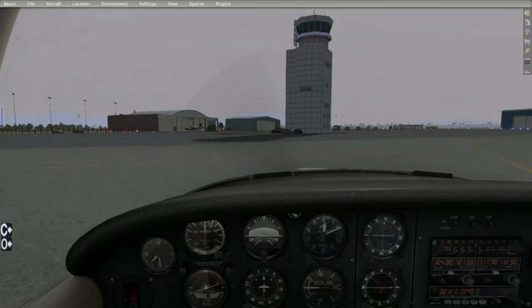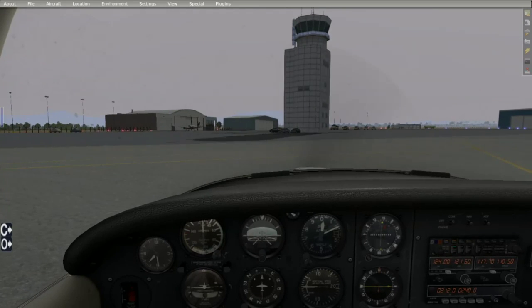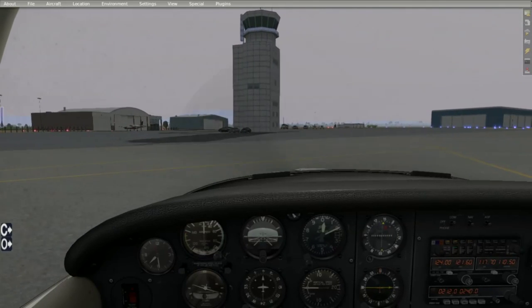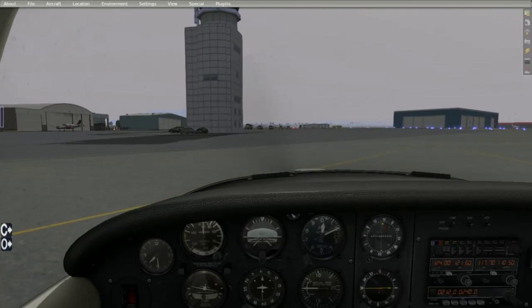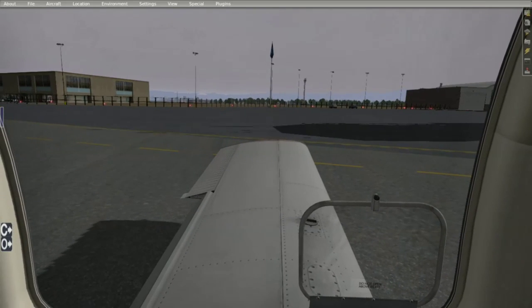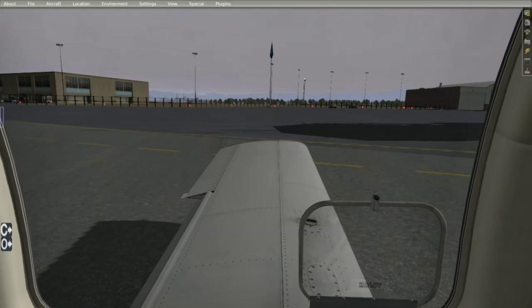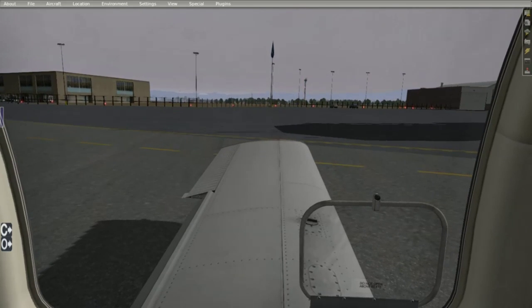San Luis Tower, Piper 6-3 Romeo, clear of runway 29 at Echo. Taxi into the ramp via Alpha and you can remain on this frequency. Roger that. Taxi via Alpha, stay on your frequency.